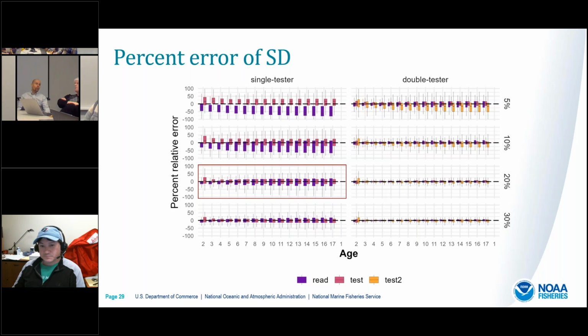Yeah. Jim, if you want to go ahead. Yeah, you put one data set in. I think you can still have multiple data sets, but I don't think anyone does it. Jim, do you want to go ahead and ask your question? Yeah, sure. Just to clarify again, on the 10% double tester, does that take the same amount of person hours as the 20% single tester?